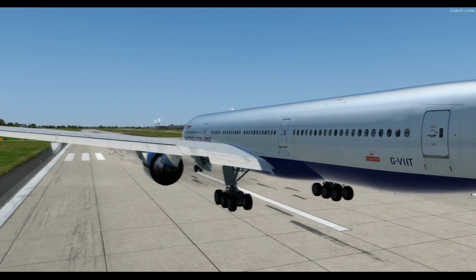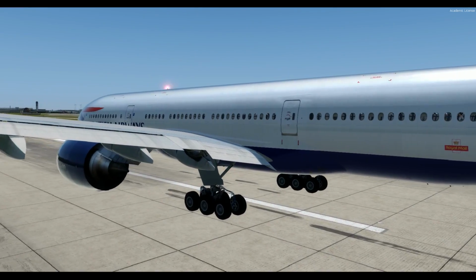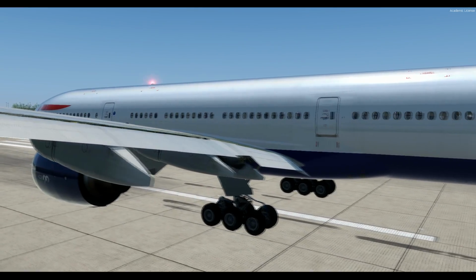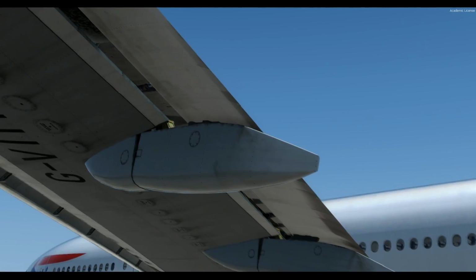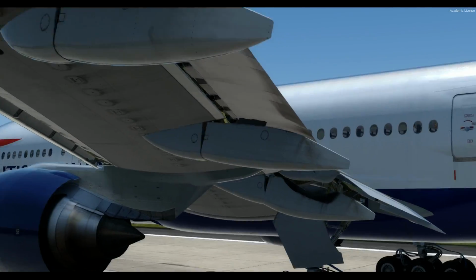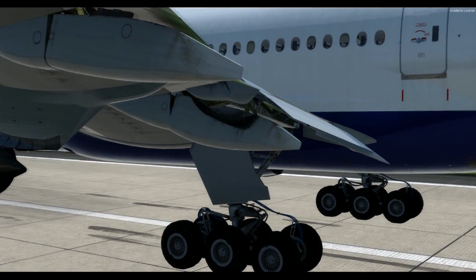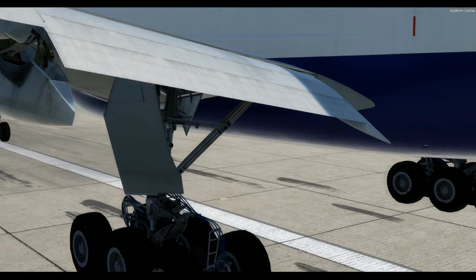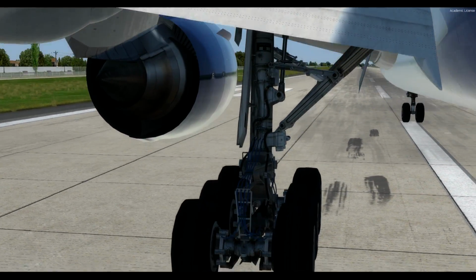I'm sorry, I keep saying LatinVFR as I was talking about them quite a lot in the last video. Captainsim, this is where I feel like they excel, and as we look at the flap track fairings, just the mechanisms for how it's done, it's modeled very well, and I feel like this just really highlights how well Captainsim can model. Excuse the engine shake right there. Captainsim can model very well.